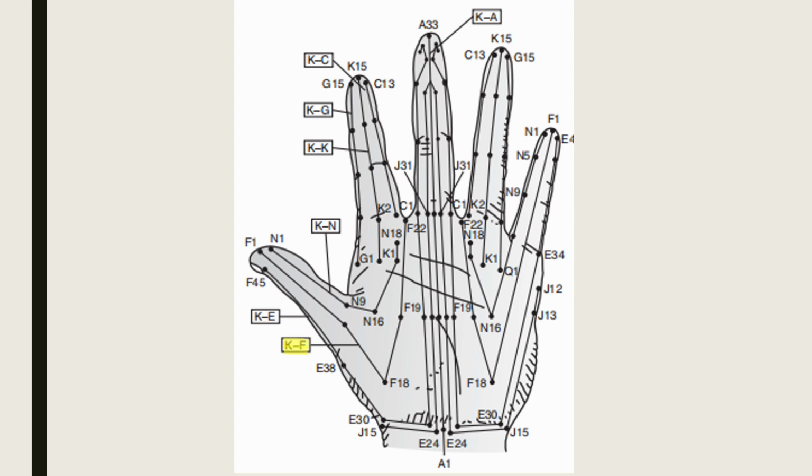Spleen, KF, located on the palmar side of the hand, starts at the top of the thumb and little finger and runs along the center line of each finger to the palm. Then it runs distally to the side of the base of the metacarpophalangeal joint of the middle finger. There are 22 points.